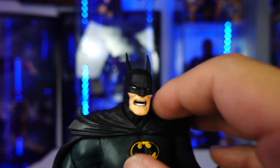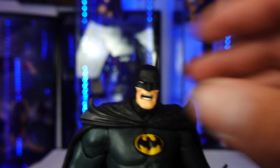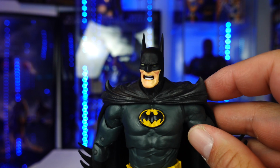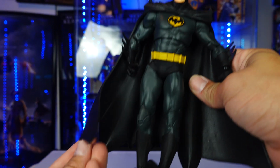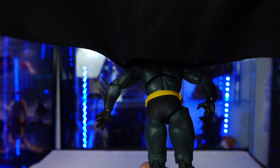You can see the ears through the mask or the cowl, and then he's got long bat ears. This one does have long bat ears, and they are sharp. His cape has little spikes on the side. Kind of reminds me of Thomas Wayne. Come to the back, you can see the cape. It's kind of a larger cape. You can see some wrinkles that are sculpted in it. It curves into the front here. Here's the underside of the cape. We'll take a look at the back of Batman.